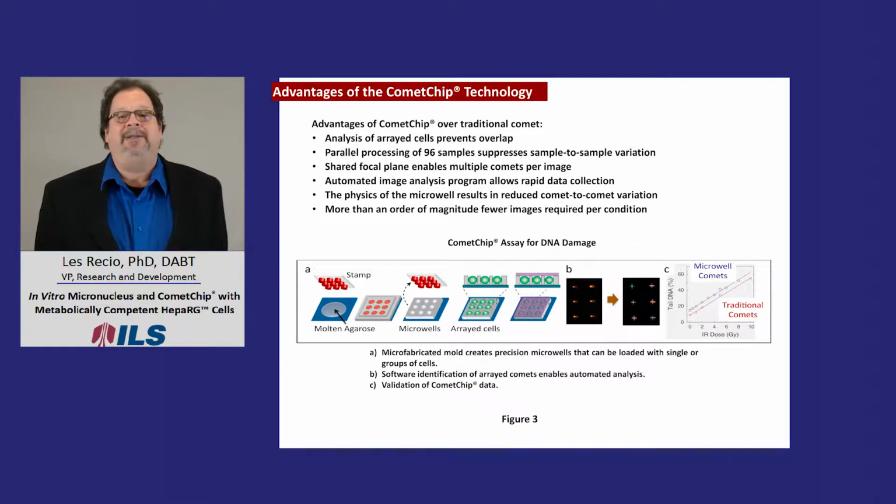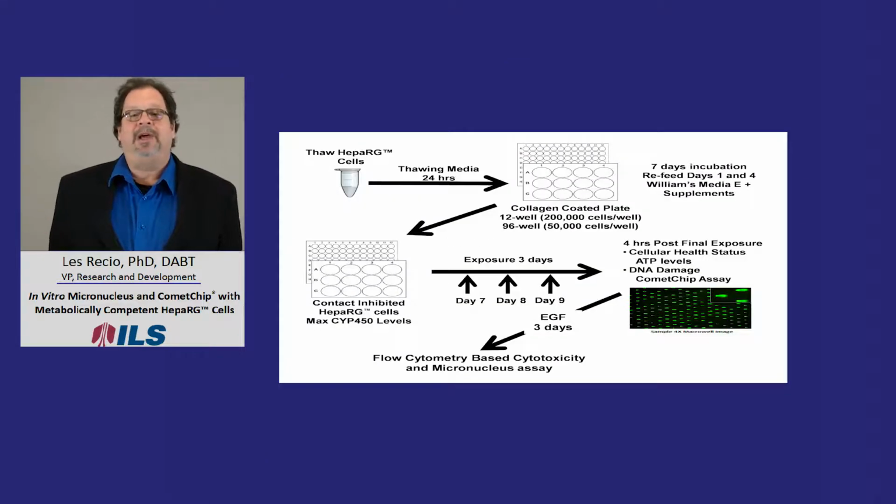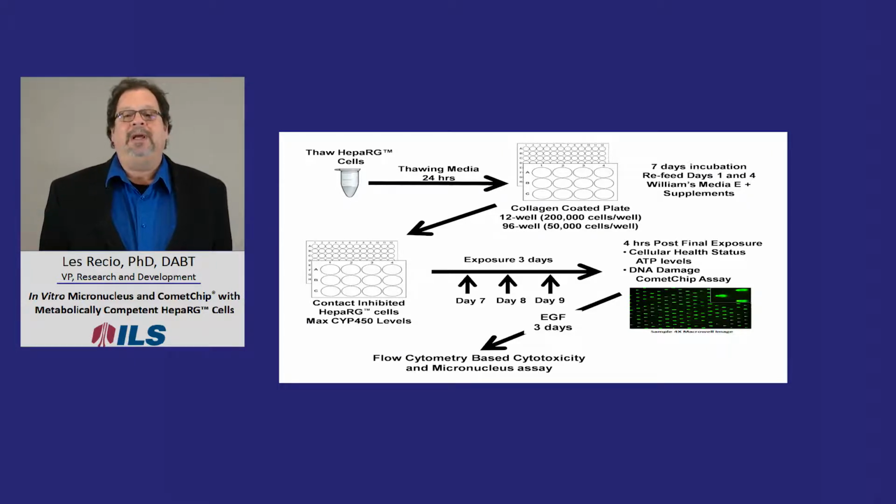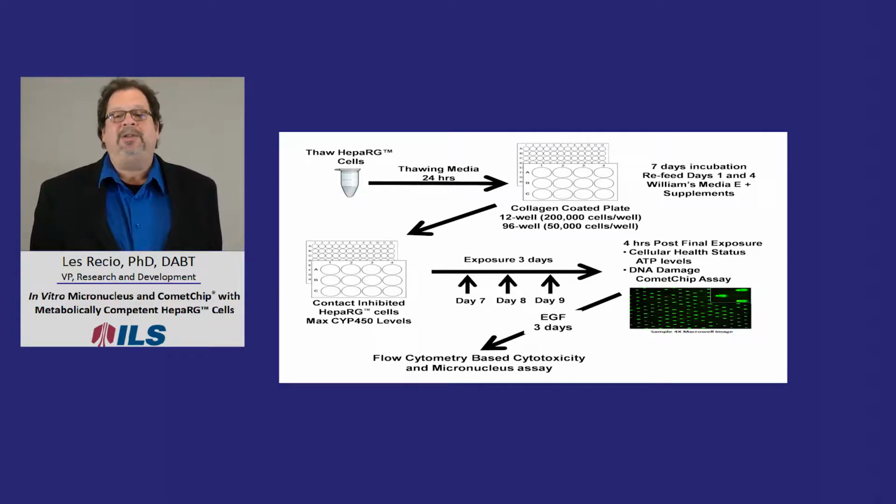The experimental design we use uses a 3-day exposure regimen. Cells are exposed for 3 days, 24 hours apart. Then at the end of the 3-day exposure, we either add epidermal growth factor for the micronucleus assay. We also measure ATP levels as a measure of cytotoxicity, and then we take each of those wells and transfer those wells to the Comet Chip, where we're able to do the Comet assay using this high throughput Comet Chip technology.